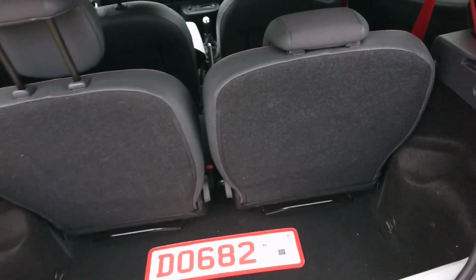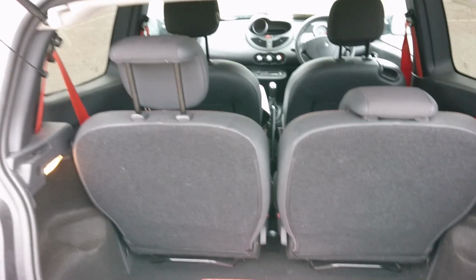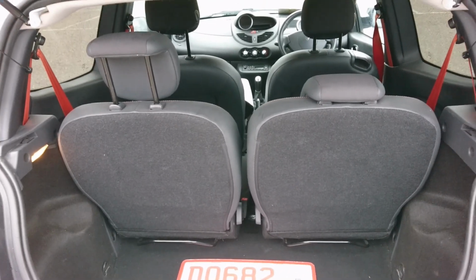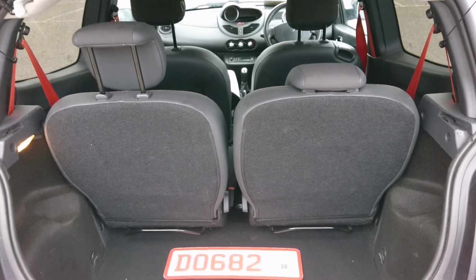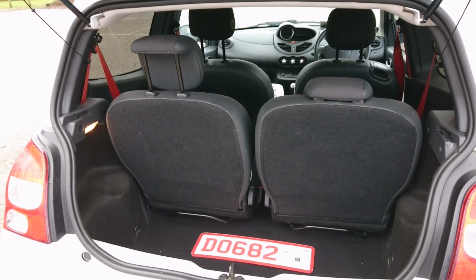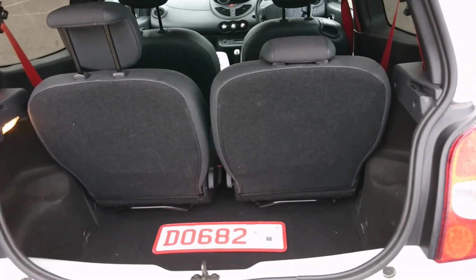One thing about this car that I'm quite happy with is that this one doesn't have the 2 rear seats that have come loose. So often on these Mark II Twingos, those 2 rear seats have gone loose. I can't remember if the one that I filmed in 2021, which was a GT model, had the wobbly rear seats. This one doesn't seem to.